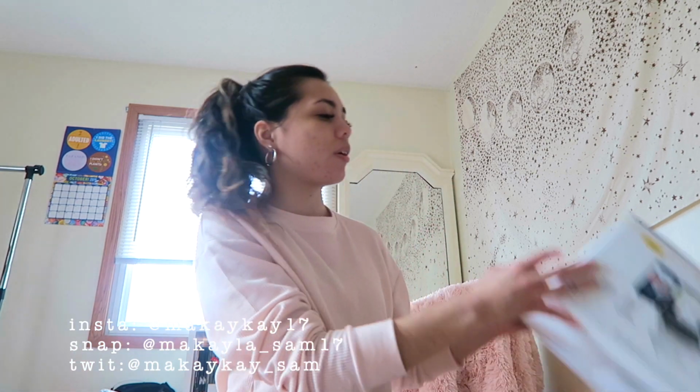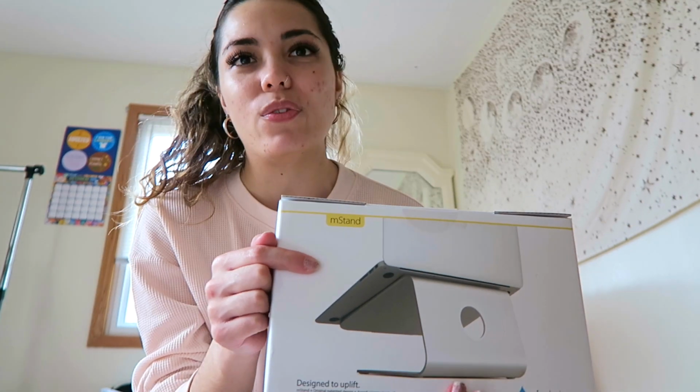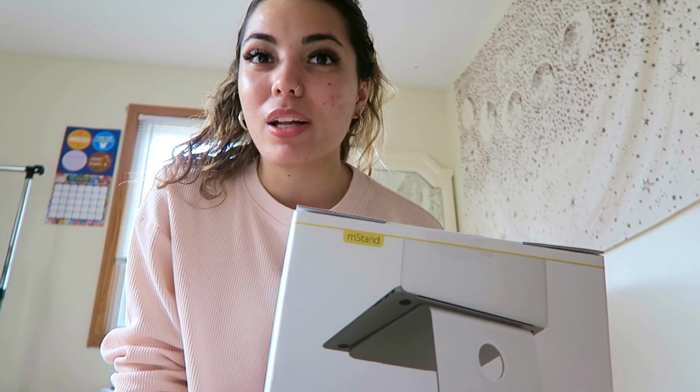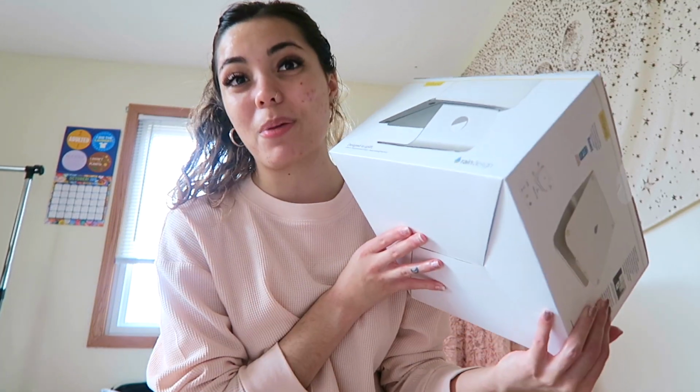But let me show you what I ordered off of Amazon that I did pick up and show you what we're working with. When I ordered the desk and everything, I also ordered this laptop stand. It's definitely the one that Alicia Marie uses if you've watched any of her vlogs. She recently mentioned in her Amazon video where she got it and she swears by it, so I picked up the exact same one.